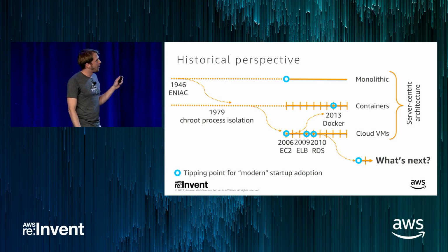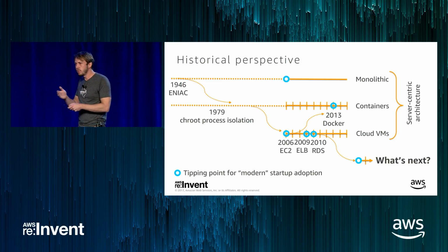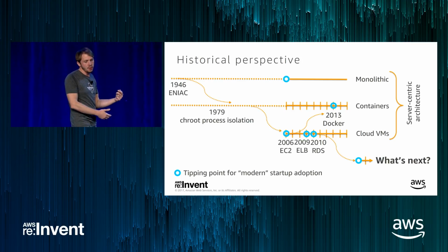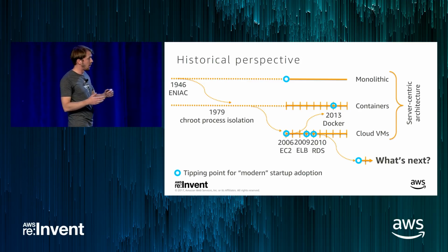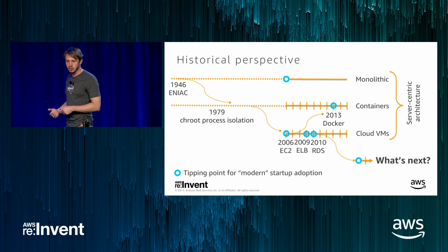But in 1979, chroot process isolation came out, which made it possible to start slicing off your operating system into smaller and smaller pieces. This was done at the time to simplify sharing limited resources amongst a group of people. Later on down the road, that actually paved the way for containerization as we know it.